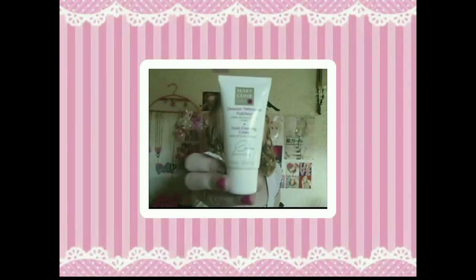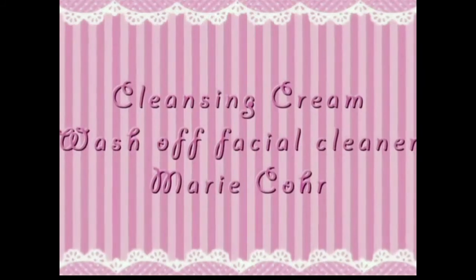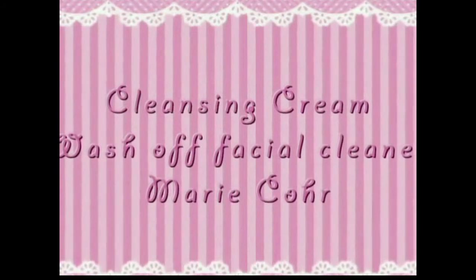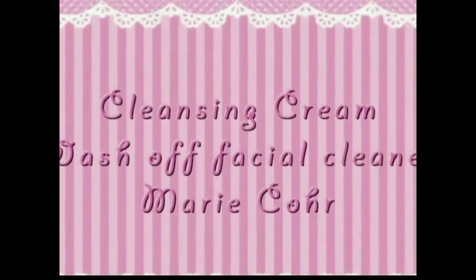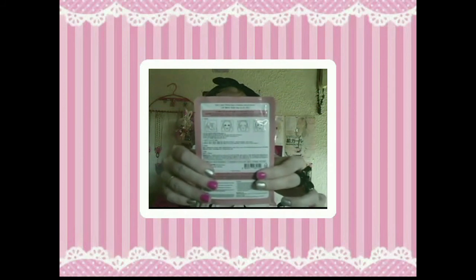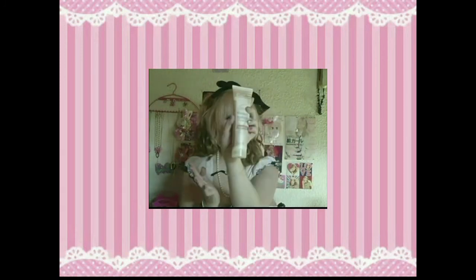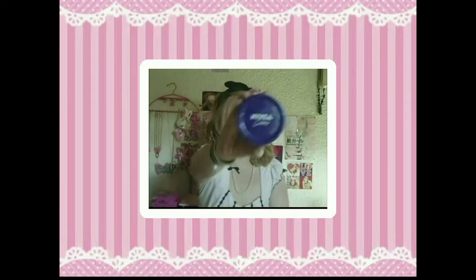After a long day, I never forget to wash off makeup and take care of my skin. That's why I use a cleansing cream. Twice a week, I apply a beauty mask. Meanwhile, I relax in front of animes or Tokyo Fashion's new video. Then, after washing my face, I use moisturizer. After that, I can go to bed with my lovely blush.